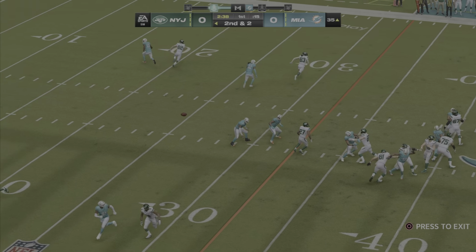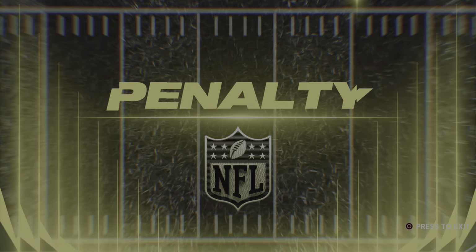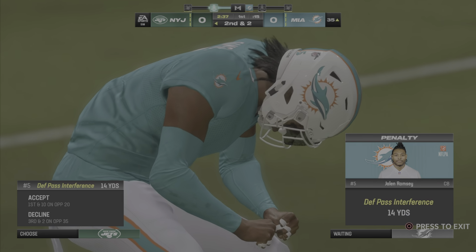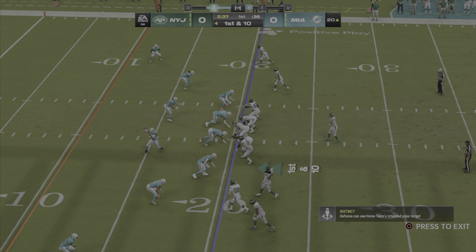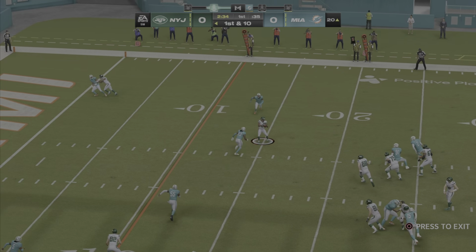He'll look to throw. They're unable to connect, but a late flag comes in. And the contact may have come too early. So the yellow flag came out, and that leads to a new set of downs for this offense. 1st and 10. They'll look to throw here.